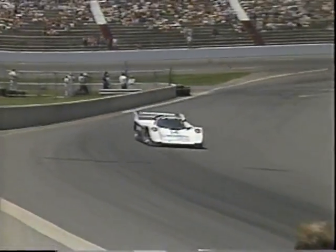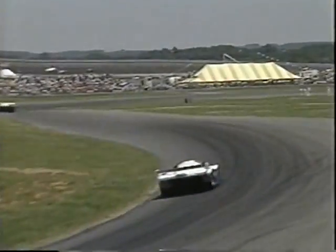Klaus Ludwig now at the controls, and there's the second place car, number 14, Al Holbert. Al running strongly, but there's a long way to go. The Probe is going very, very well. Klaus Ludwig driving it sensibly. They're not going too fast. I'm sure they're all well.